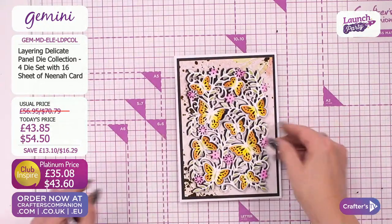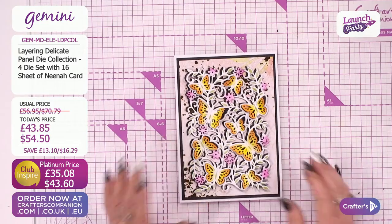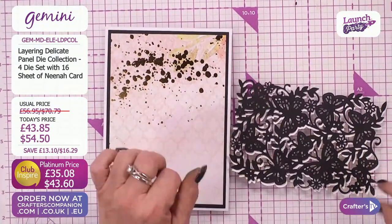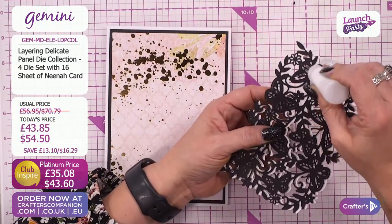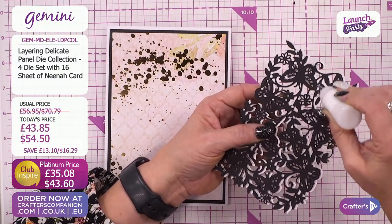Now, I'm just going to simply pop that... Oh, look at that Garden of Love part. Oh, I'm a little bit in love. So I'm just going to pop down now a little bit of glue. Because I've got my little wings stuck up, I'm just going to transfer it over to a little bit of tacky glue. And I'm just going to pop it onto my black areas, like so.